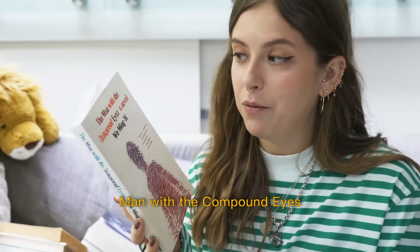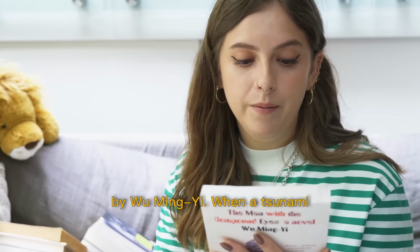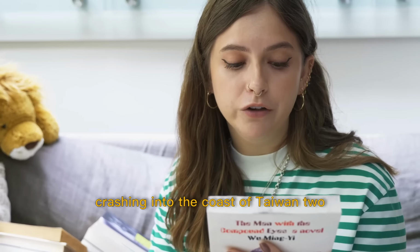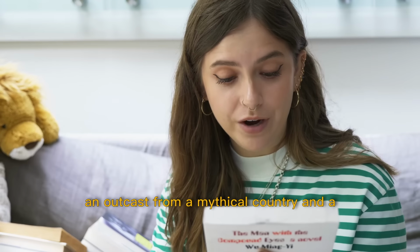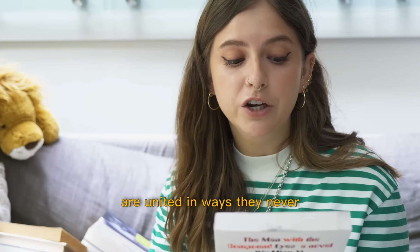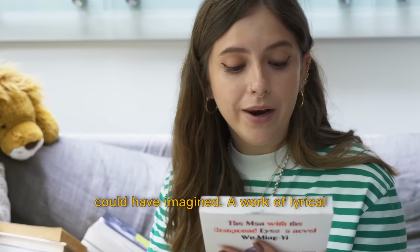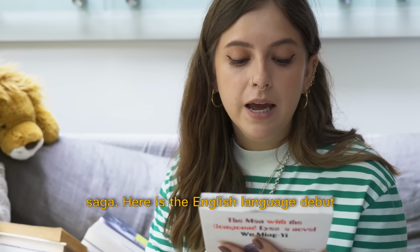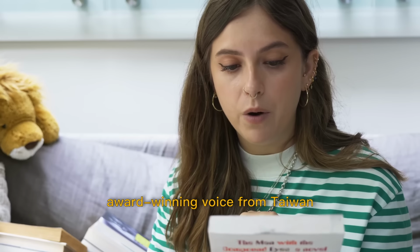So, next we have The Man with the Compound Eyes by Wu Mingyi. When a tsunami descends, a massive island made of trash crashing into the coast of Taiwan, two very different people, an outcast from a mythical country and a woman on the verge of suicide, are united in ways they never could have imagined. A work of lyrical beauty that combines fantasy, reality and dystopian environmental saga. Here is the English language debut of a new and exciting award-winning voice from Taiwan.